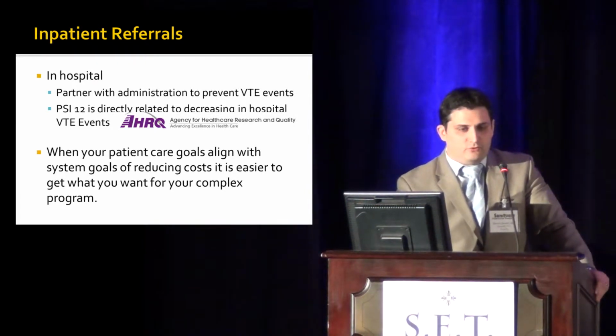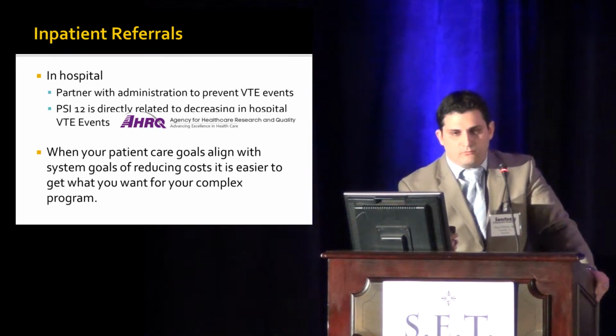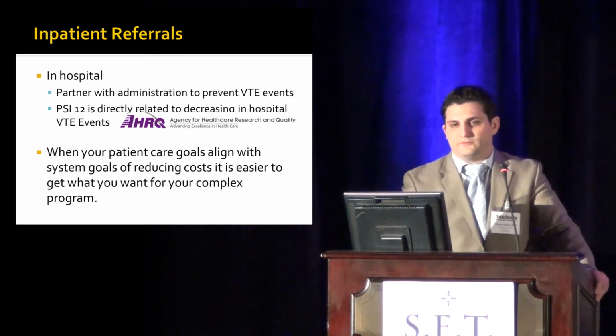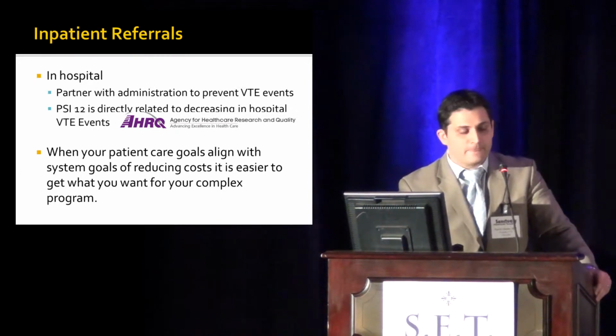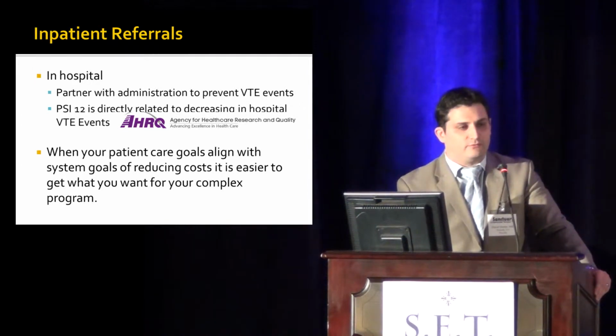Typically, PSI 12 is only post-surgical. The hospital was kind enough to let us take our VTE initiative system-wide for all patients and not just post-op patients. So once they had a financial goal from the government, we could come with a clinical goal that was better for patient care and say, let's not just try to get the extra 1% from Medicare, let's try to actually help everybody. And I'll tell you, when your patient care goals align with your system's financial goals of reducing costs and increasing reimbursement, it's really easy to ask for something and get what you want.